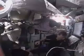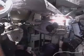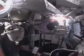Half, gents, before we can close the hatch. Mike, we'll take a look now to verify the outer hatch is clear of hardware. Outer hatch is clear of hardware.